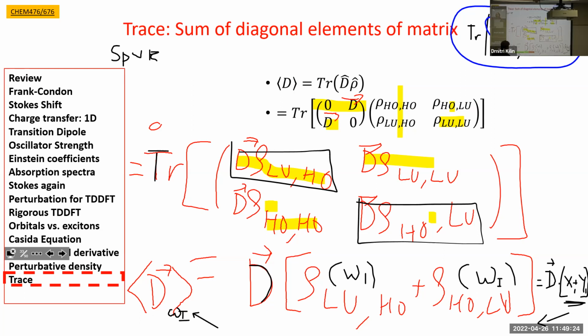For now, we need to do a little exercise of multiplying 2 matrices. So I multiply the matrix for the dipole and a matrix for the density, right? So we're using the rule of row by column. So 0 times rho ho ho plus D times rho lu ho will be D times rho lu ho, right? Please confirm so that makes sense. If no, stop me anytime. I would be happy.